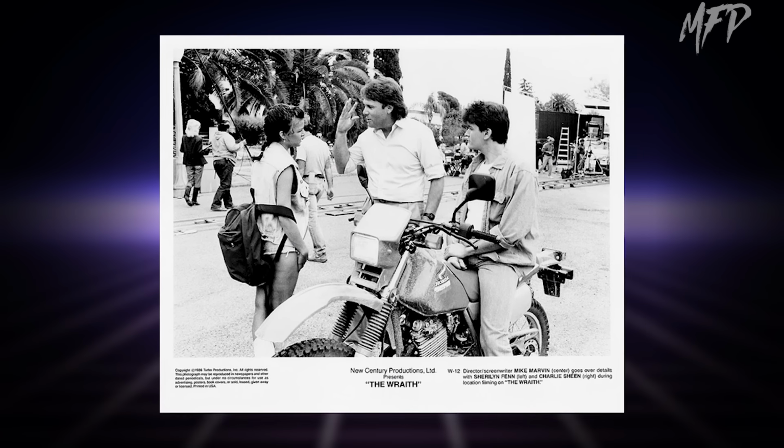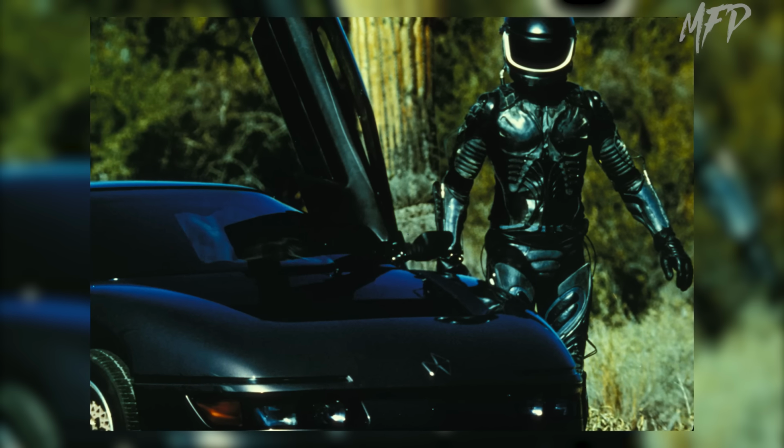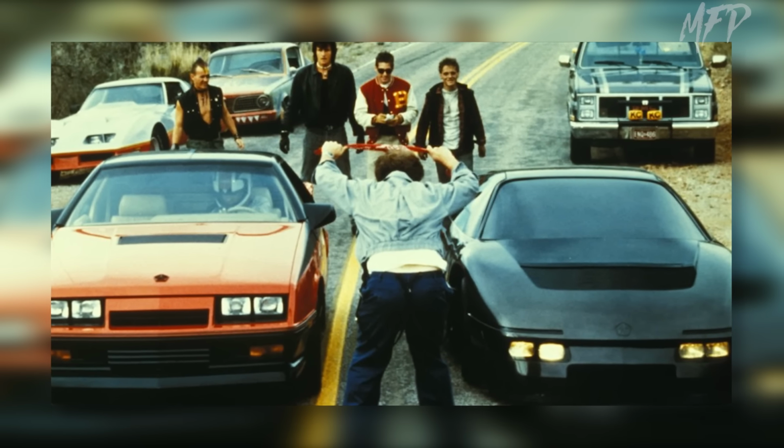Directed by Mike Marvin, The Wraith would tell the story of an otherworldly spirit returning from the dead along with an extraordinary out-of-this-world race car to seek vengeance against a gang of illegal street racers who had murdered him and who would go on using their cars to terrorize a small town in Arizona.